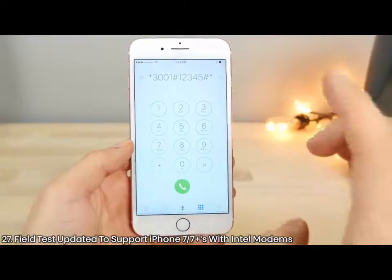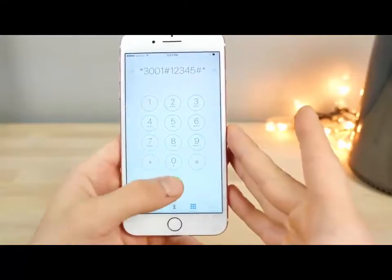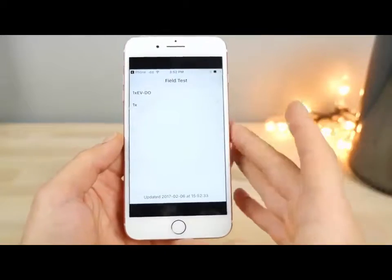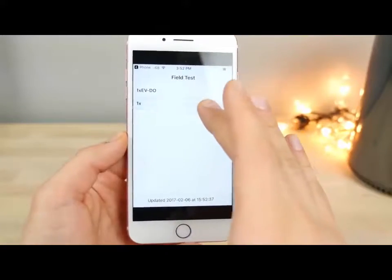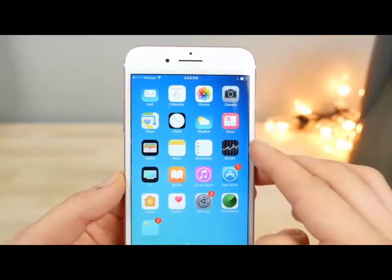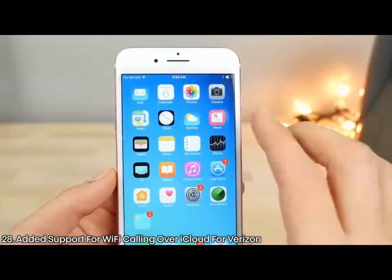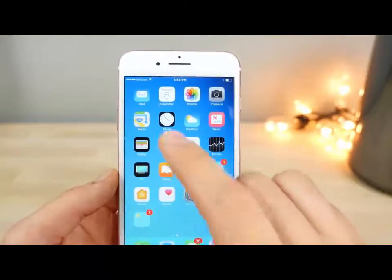Now, Field Test, a secret hidden tool in the phone app for measuring signal strength, has been updated on 10.3 to support Intel modems. So if you had an iPhone 7 or 7 Plus that used the Intel, not the Qualcomm modem, you weren't able to access this and actually see what's going on. But now you are able to. And Verizon now supports Wi-Fi calling over iCloud. So any iCloud synced device, such as your Apple Watch, your MacBook, your iPad, can now pick up your Verizon calls using 10.3.